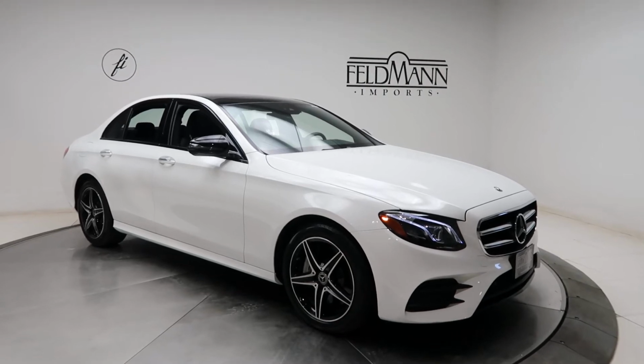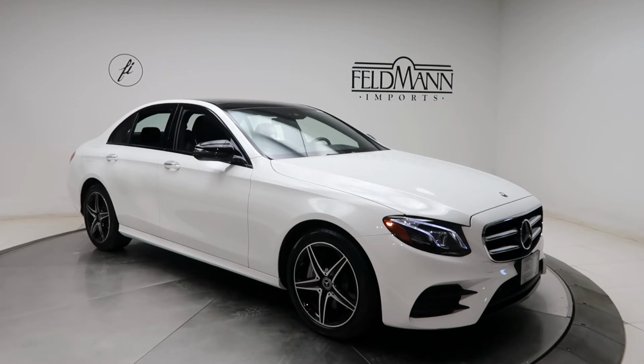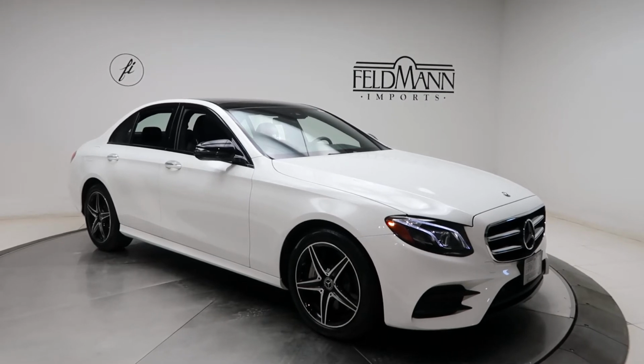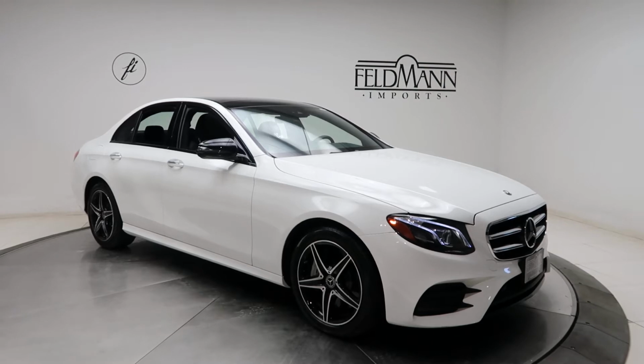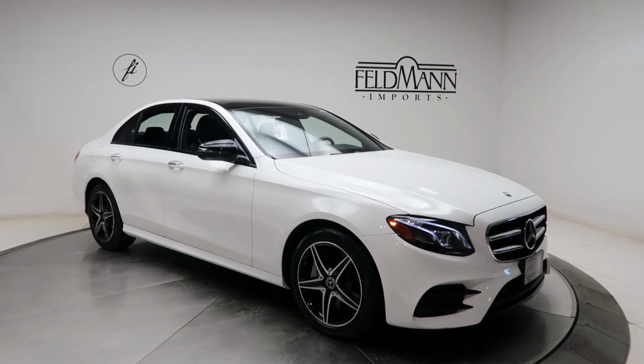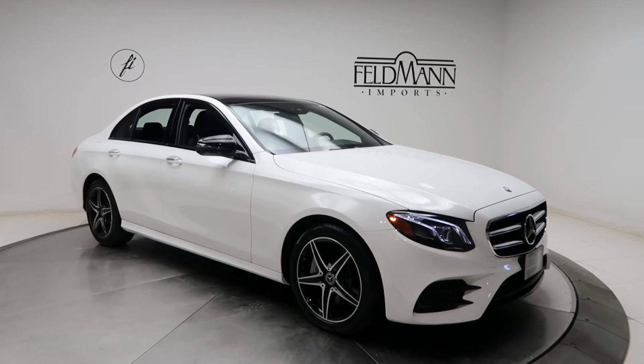Also included is the AMG Line exterior, which is going to give you AMG exterior components, perforated front brake discs and front brake calipers, a sports exterior and interior look. Also the exterior lighting package, which comes with LED Intelligent Light System, adaptive high beam assist.